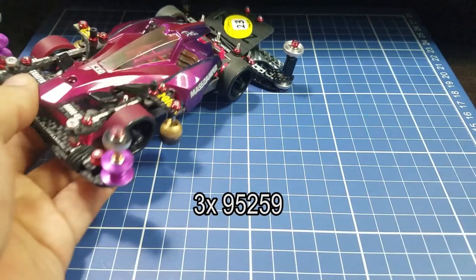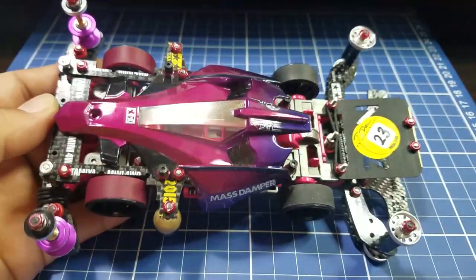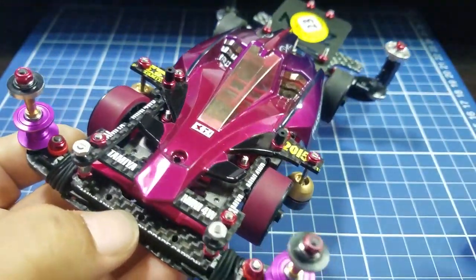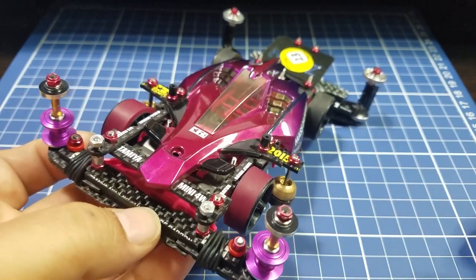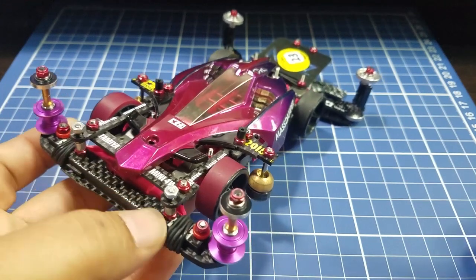Item number 95259, and I'm using three of these. Okay, so 95259 is basically the one that's shaped like a bow and arrow, and there's a notch in the middle. That's this piece right here. And you need three of them.